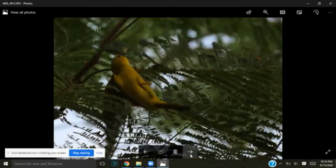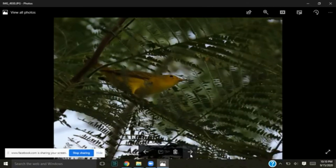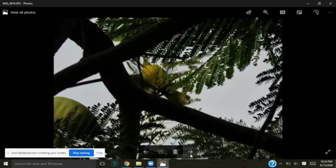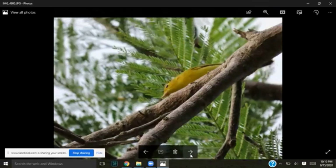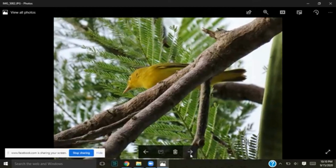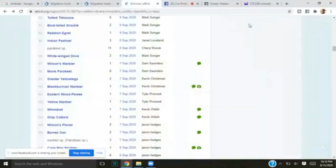Yeah, I tried to get some good shots of this guy, but it was really hard. He just wasn't coming out from behind the leaves, and it was really late. It was almost 7 o'clock at night, and it was hard to get. This is probably the only decent couple of shots I got of this guy. I've never seen one of these ever. So that was exciting. So very cool.